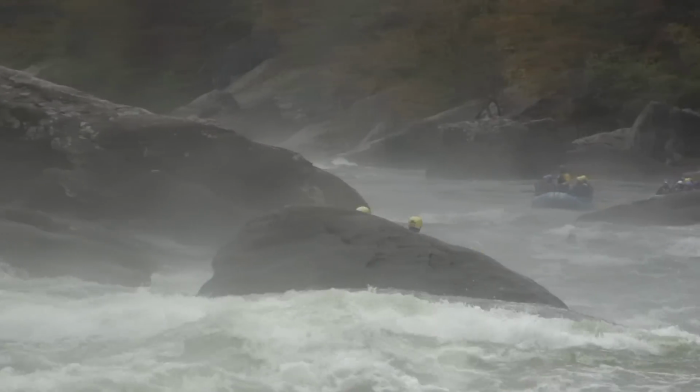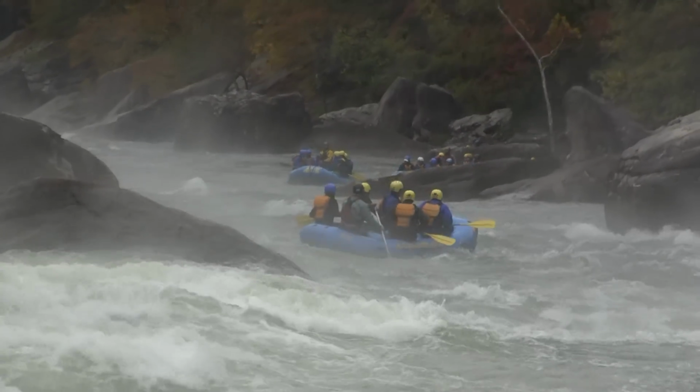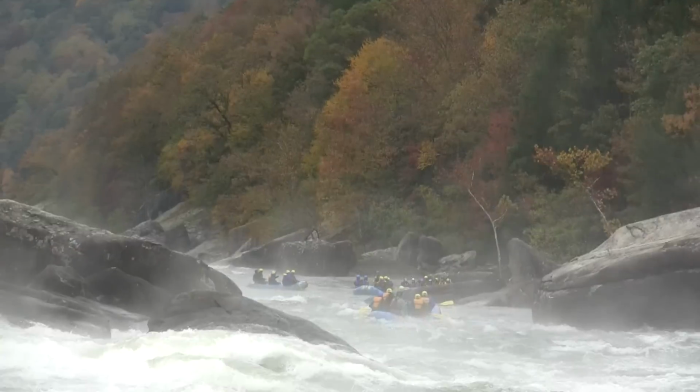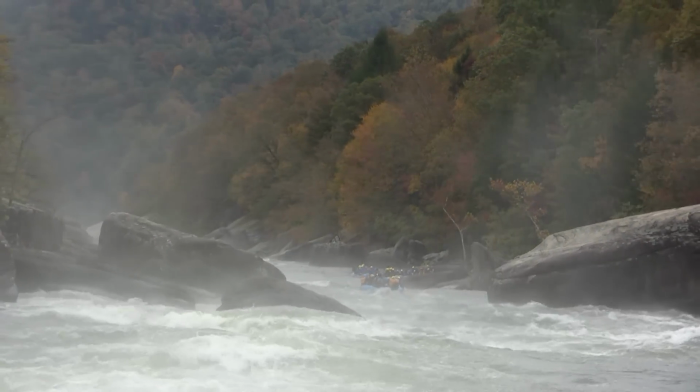Way to go. Just around the bend there, we got the third drop of Lost Paddle. Big old hole in the middle of the river. You can go left or right of that thing. Great lines here on this plus 3 autumn day. Second drop of Lost Paddle here, about 3,200 CFS.